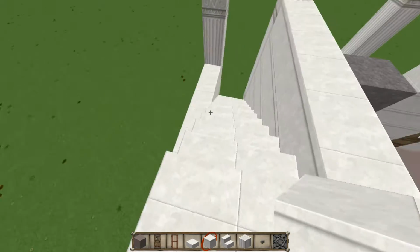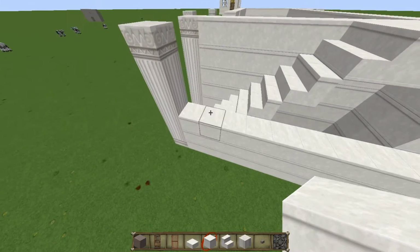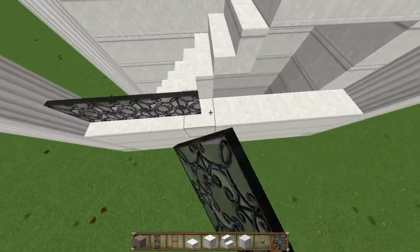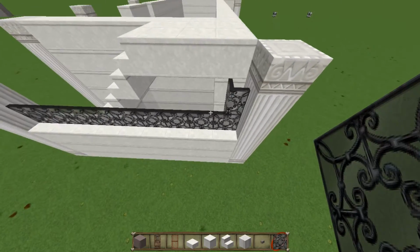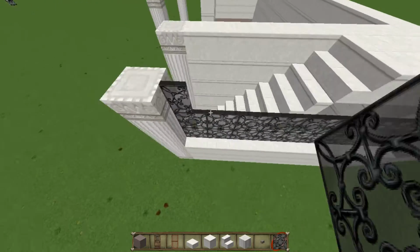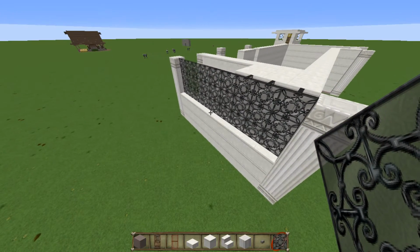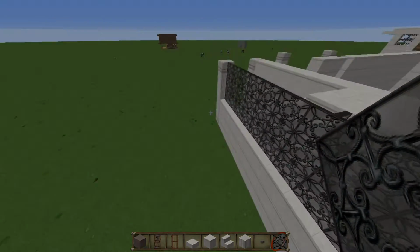Now you're thinking, but Avo, what about this really strange looking wall here? That's alright. What we're going to do now is we're going to fill this in with the black stained glass. And we're going to go all the way across. Then we're going to put another row. And then another row. And that makes for a really nice kind of glass wall to the outside of this particular build.